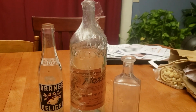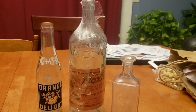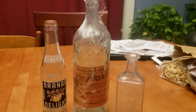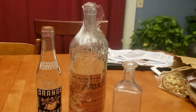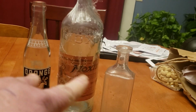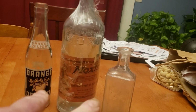Okay. Round two. All these items I'm showing you right now were bought at the First Place indoor antique market. Okay, so these three right here I bought from this other guy, and I paid $30 for these three.